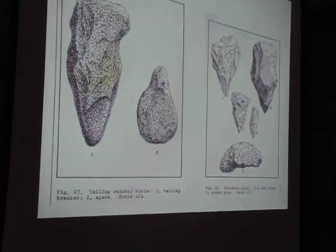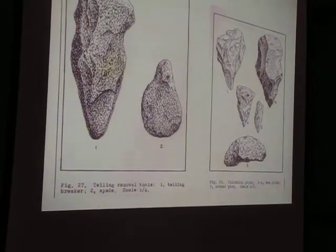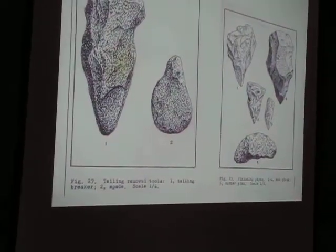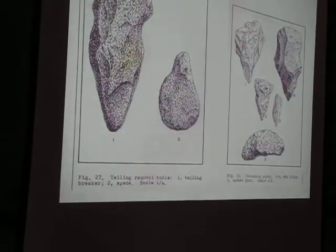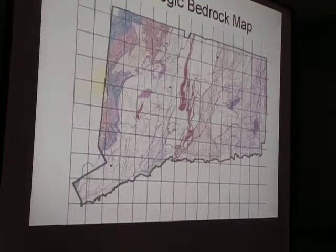And all these drawings were from Fowler, so he was a great artist. I don't know why they never used photography, but all this stuff is in pointillism, is that what you call it? Okay, next slide, please.